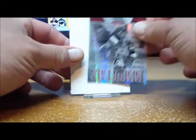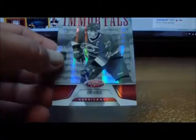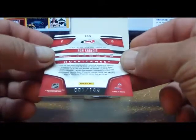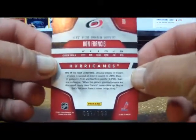Base, and we have an Immortals of Ron Francis for the Carolina Hurricanes, mirrored red, numbered 91 of 199 for the Hurricanes, and K. Jones, 03-110. Spacer and base.